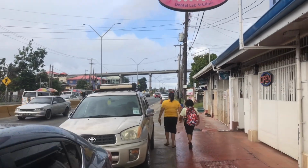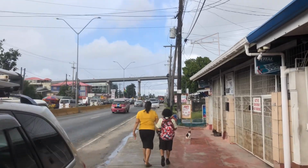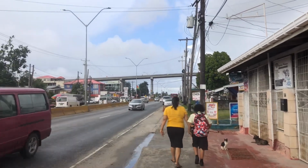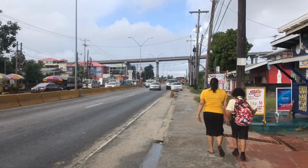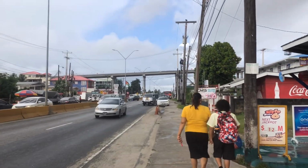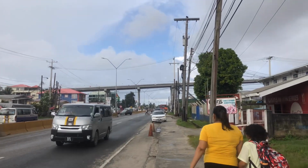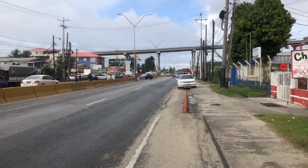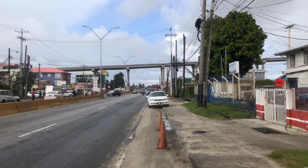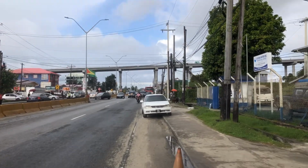Now I'm going to try to get to the back street once more. That is a street that is closer to the river, so that we can take a closer look at the bridge if we can, but this is what it looks like from this location.